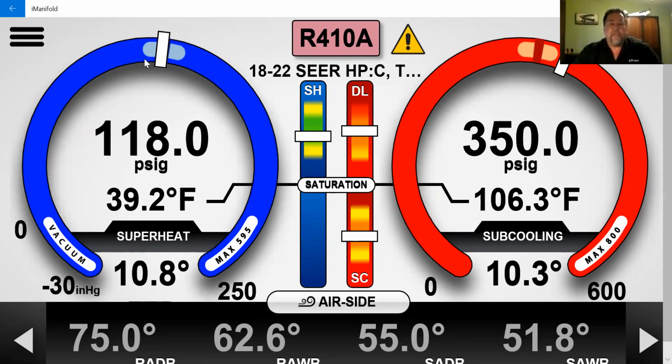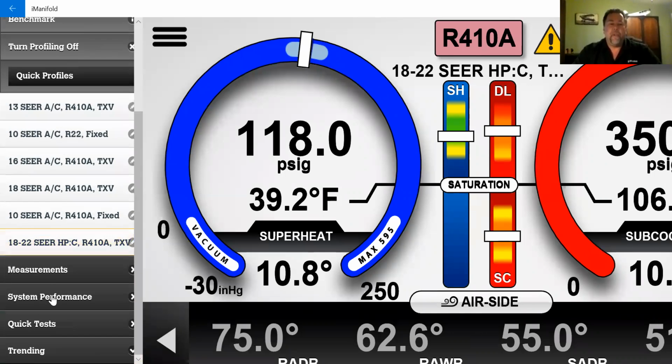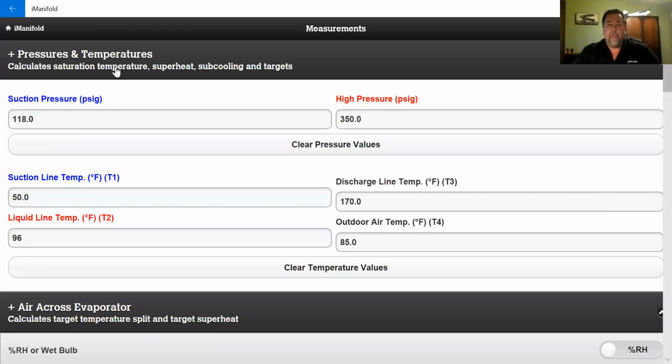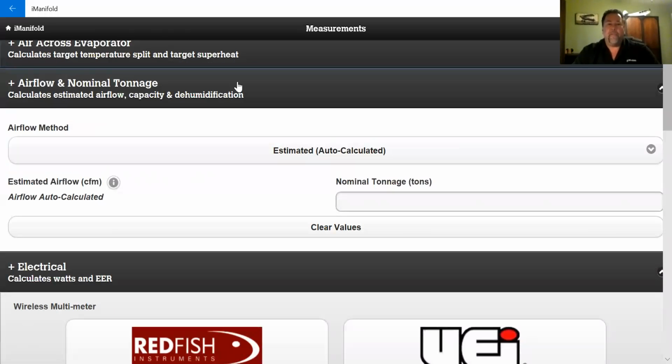So now in our measurements here, we're going to put in our nominal tonnage on the system. We're going to go back into our 3-bar menu, scroll down to measurements. We have our pressures and our temperatures already set. This is being pulled in from the system itself. Air across the evaporator, this is our air side supply and return. Plus we have our static pressure coming off of our manometer here. Airflow and nominal tonnage. We're going to use our airflow method as estimated auto calculated. We're going to put in our nominal tonnage value.